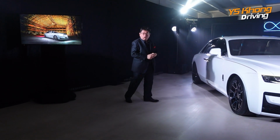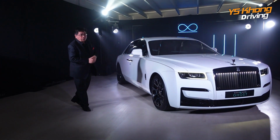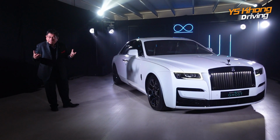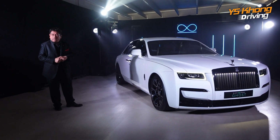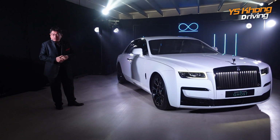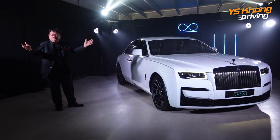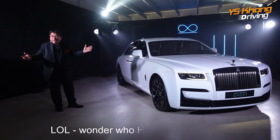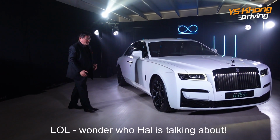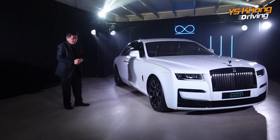The suspension on a Black Badge Ghost is upgraded compared to a normal Ghost. Things have been recalibrated, so obviously this is for the driver and for a more urgent run around wherever you want to. I know somebody here has a favorite route up to Genting, for example, and yes, he would probably want to take the car up on that particular route.